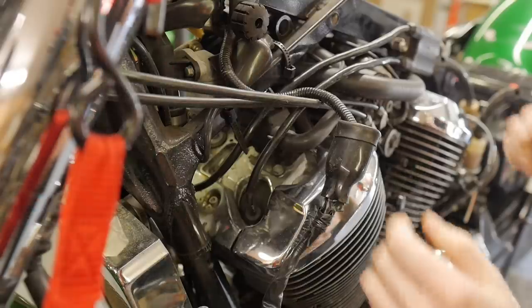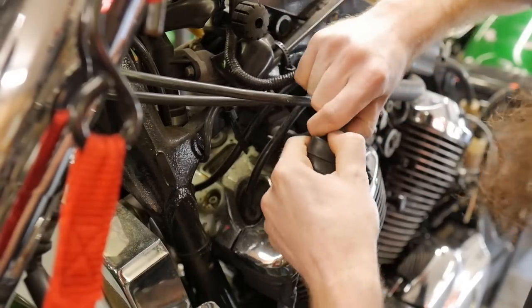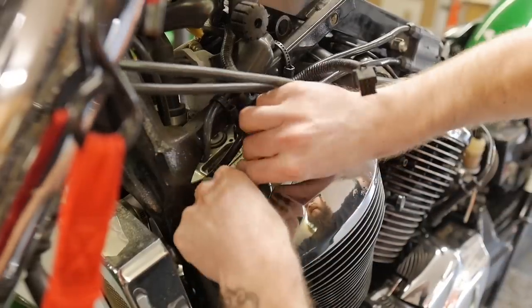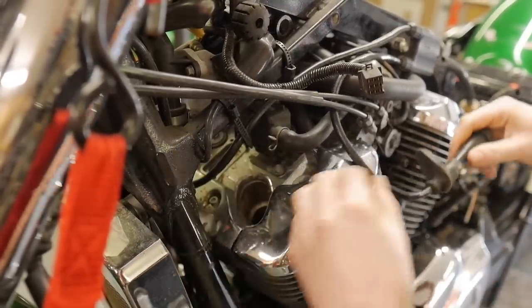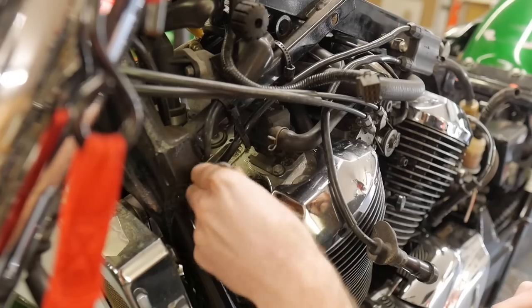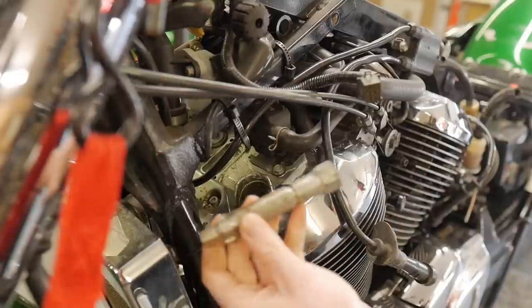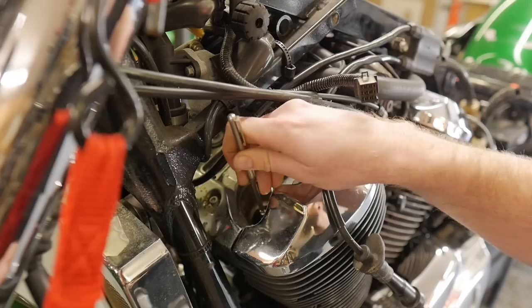I have seen where owners don't even know. I think it only has one plug per cylinder, but Honda does not do that. And they won't even know that these spark plugs are even here. And sometimes they don't have the tools to even get to them because they can be a little tricky. Like for instance, my spark plug socket does not go down in there. So what we'll need is something like this spark plug socket. I think these used to come in the tool kits for these.